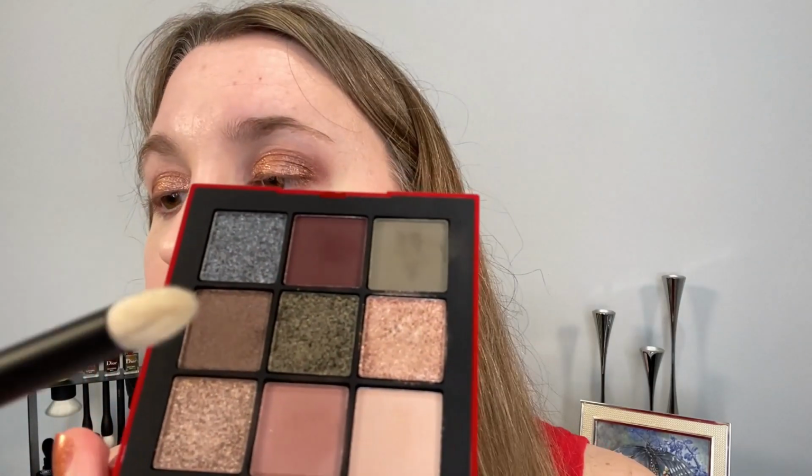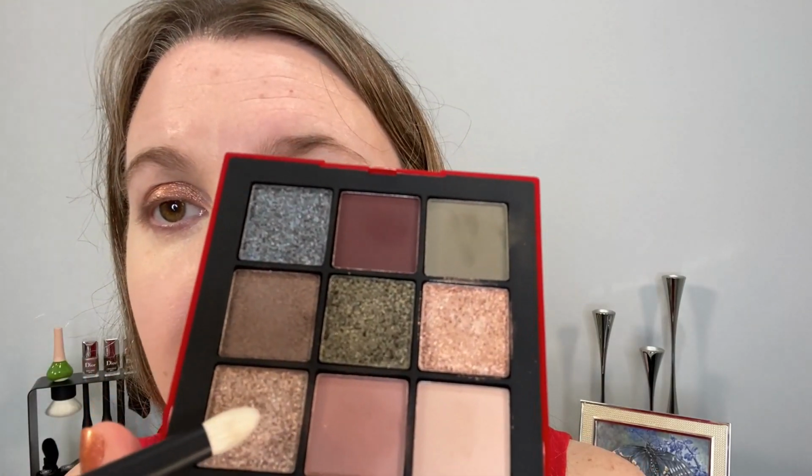And then for the inner corner, I'm taking the Rephr 26. I'm gonna go into this shade up here, and I'm gonna put a little bit of this in the inner corner of the eye.